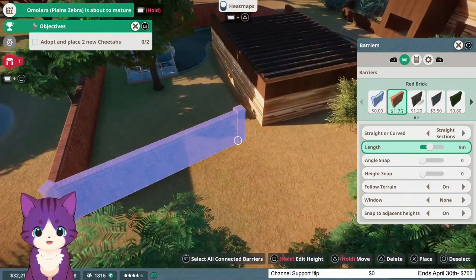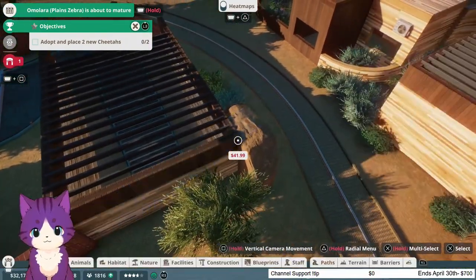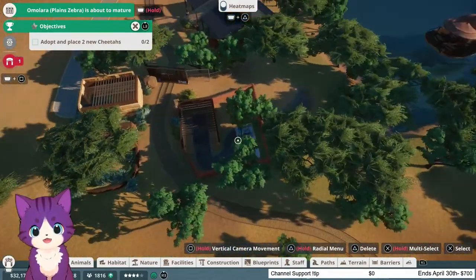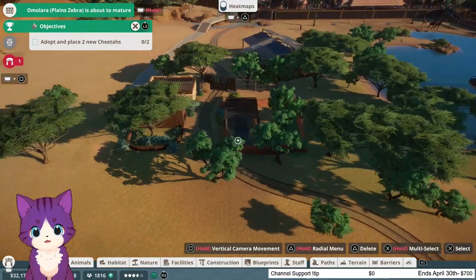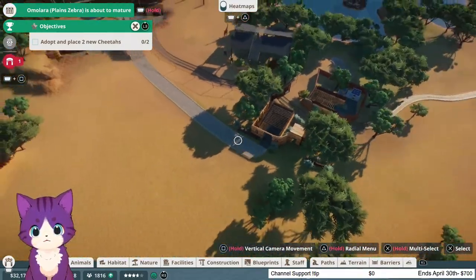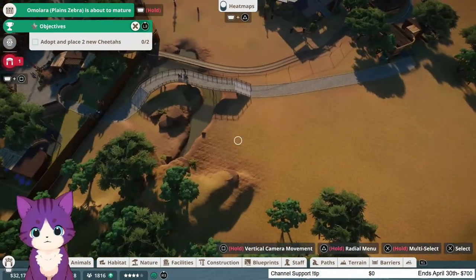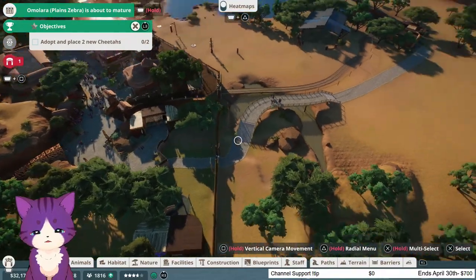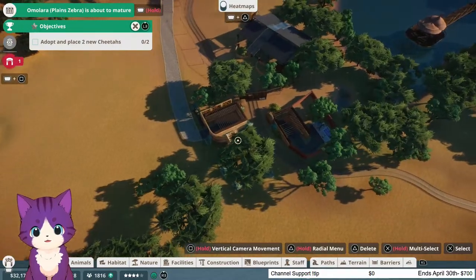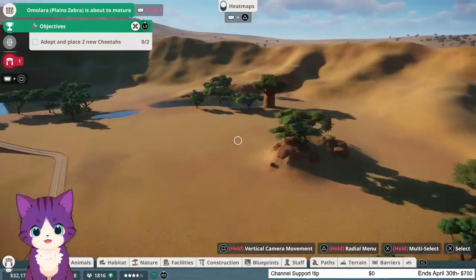So if I build this to about here. Right, I'm not sure how tall the wall needs to be for the lion, so I'll have to look into that. That's good enough for now. And this is just a normal... Oh, this is a normal path, actually. So yes, it will have to be walled off as well. I'll figure that out when I start putting the lines in.